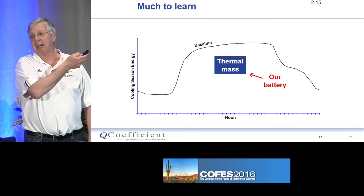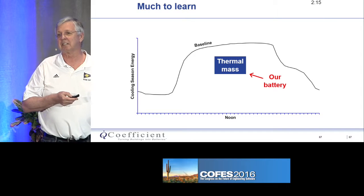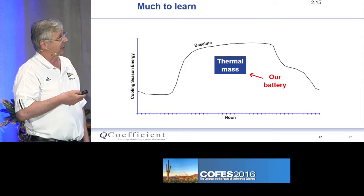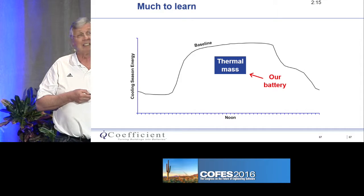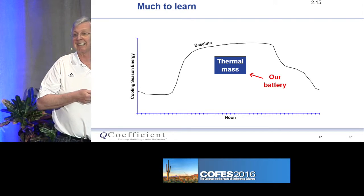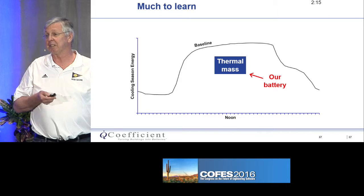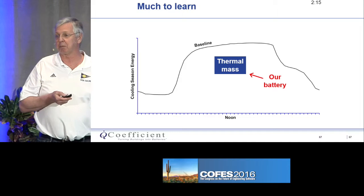I'll start with this graph. You'll see some more of this graph. This is the electric load for the Willis Tower, 4 million square foot Willis Tower in Chicago. Used to be known as the Sears Tower. On the y-axis is the cumulative electric consumption over 4 months. On the x-axis is time. I highlight thermal mass because that's the building dynamic I'm going to focus on today. I call it a battery because most people know what batteries do. Brad calls it a thermal flywheel, and that's probably technically more correct.